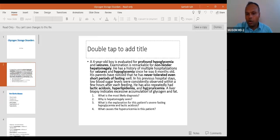He has also repeatedly had lactic acidosis, hyperlipidemia, and hyperuricemia. You can see extra additional symptoms. Hypoglycemia and hepatomegaly, two are there. And hypoglycemia and hepatomegaly is actually a common presentation in glycogen storage disease. Here you can see lactic acidosis, hyperlipidemia, and hyperuricemia. They are peculiar to this disorder.